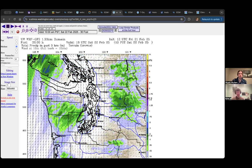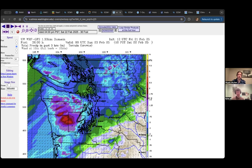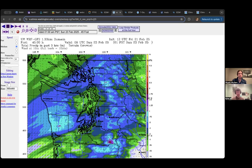Saturday morning might be a decent chance. It looks like most of the lowlands are going to be out of the rain. And then this is when the big bulk of the moisture moves in, early afternoon Saturday. So if you can get out Saturday morning, you'll probably stay dry. There might just be some showers around.